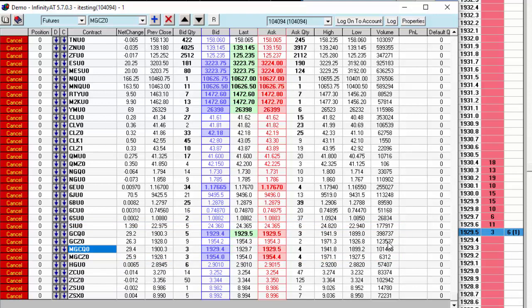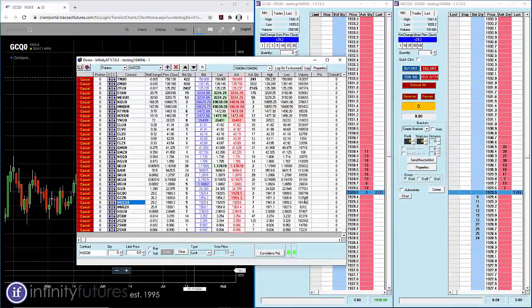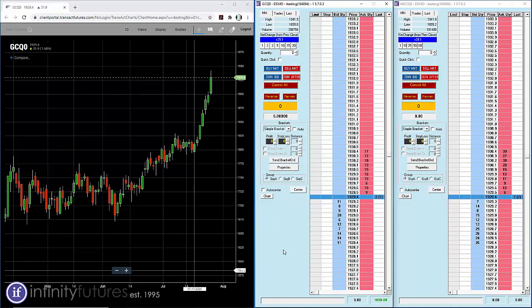So it's about 3-to-1 still in the August, but by Friday that's all going to be different, because remember, Friday is first notice day. July 31st is first notice day, the first day you could actually get assigned a contract. And in gold, contracts are assigned, they're physical, right? You could actually have gold delivered to your house, or you might have to deliver gold, not really to your house. You'll get a certificate in the mail, but a certificate of storage.